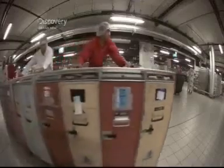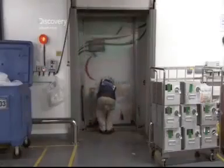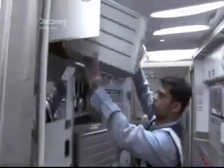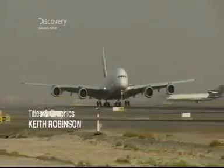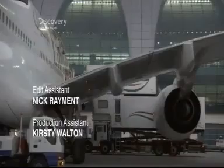It can take 30 of these carts packed with food to feed the passengers on an A380 for just one meal. An hour after landing, flight EK201 is being loaded, ready for takeoff to New York. These super long-range aircraft can fly for up to 18 hours without refueling. That means a load of 122 carts for a single flight.